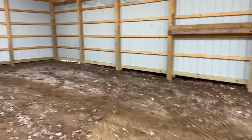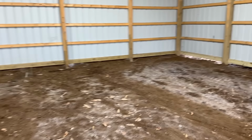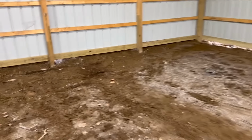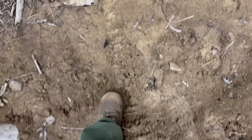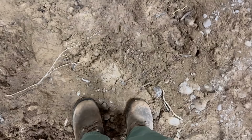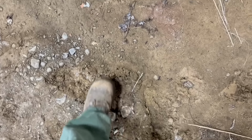Because there's no airflow or anything in here, it just holds the moisture. And this back area, it's got a lot of clay in it. It has some gravel, but there's also this clay dirt. It's really soft. It sticks to your feet and everything, especially over here. You can see it's really muddy and clay. And then there's some standing water over here, all the way around.